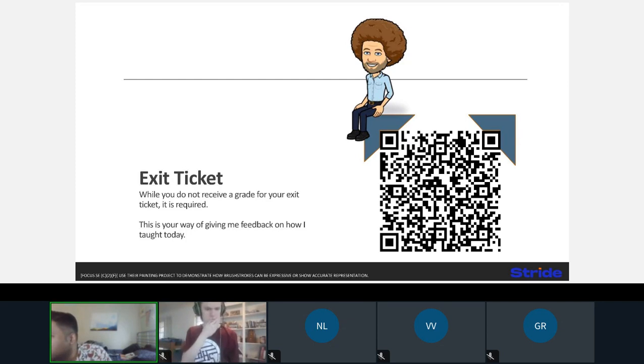Wait, so the painting has to be something real? Well, Lydia, it has to be something that exists. Okay, so you can't do like an anime character. It has to be like a real person that exists, you know? Or even a person that you see on a magazine. You want to paint your celebrity that you like, your famous singer. You can do that.